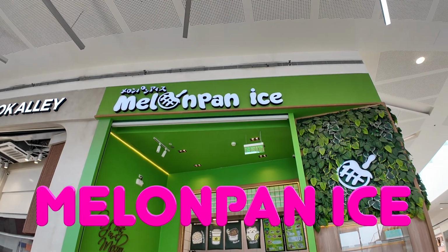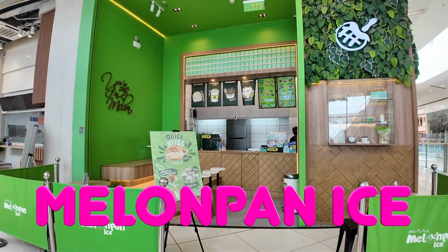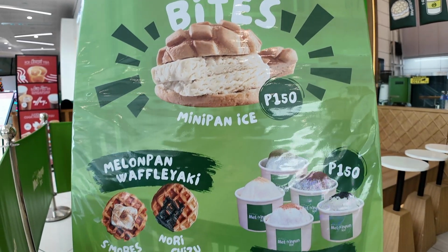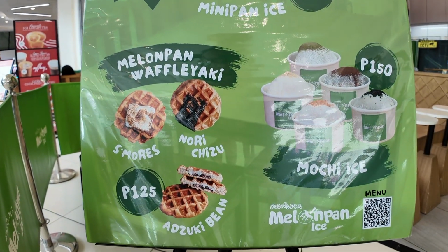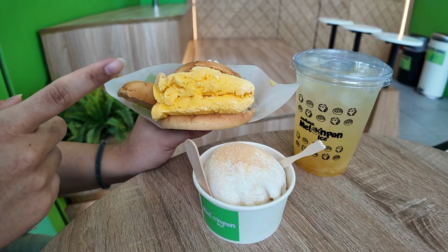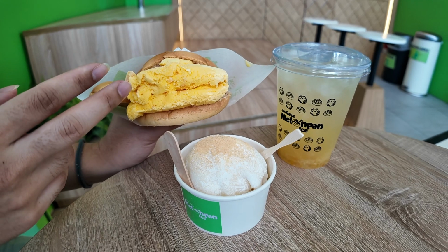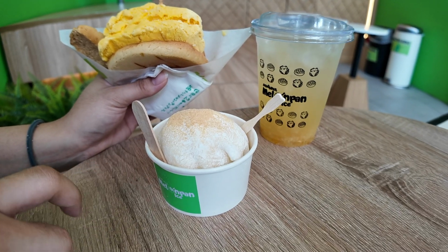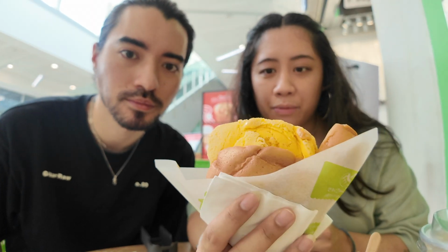Okay, we decided we're gonna start our day here because they have a bunch of different options for eating and drinking. These quick bites, mini pan ice, melonpan waffle yaki, and then mochi ice. So that is the sweet corn melonpan. So it's basically sweet corn ice cream in the melonpan bread. This is the vanilla mochi ice cream, and then this is yuzu iced tea. Okay, we're gonna try the sweet corn melonpan.